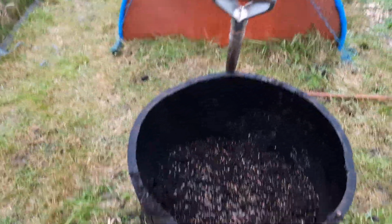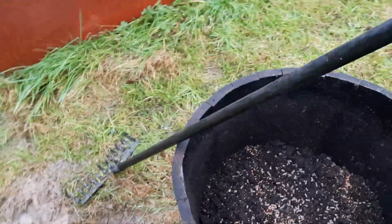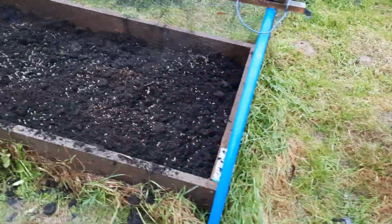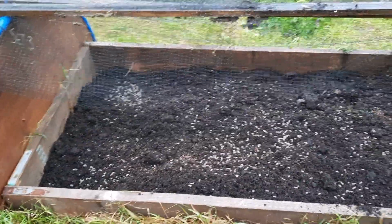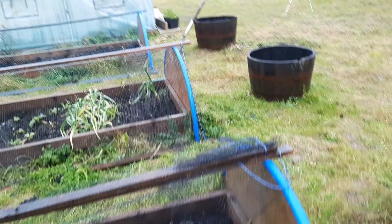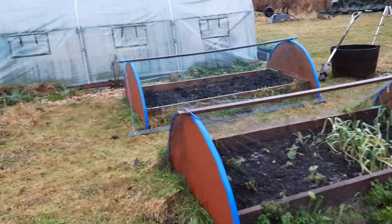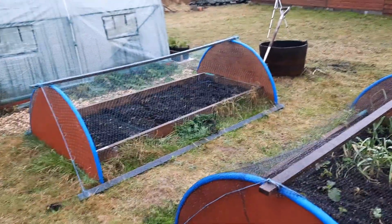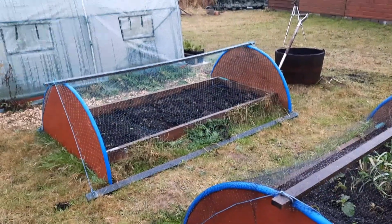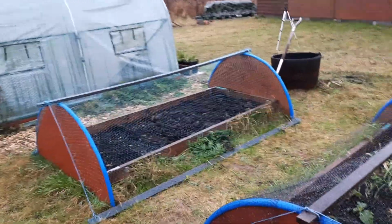I've popped a bit of chicken manure in the bottom of those barrels, I'll top them up with fresh compost, and I've done the same here in this raised bed, so I'll do the same. I'll top that off with fresh compost. The one at the end, I did put some organic fertiliser in that at the end of the harvesting season last year, so that should in fact be all right. But again, I'll just top it off with a bit of fresh compost.